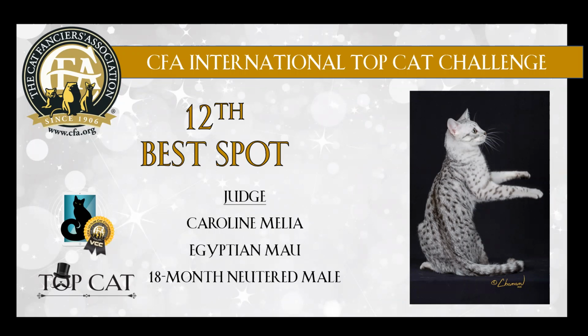12th Best is this young Egyptian male. Great contrast between that ground color and those charcoal spots. Lovely random pattern, and he is just having a wee of a good time.